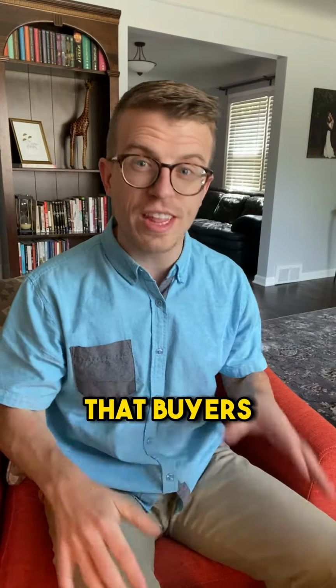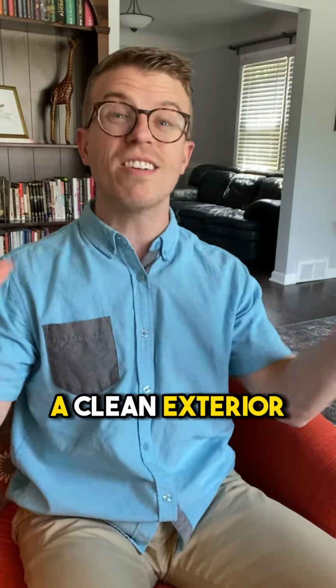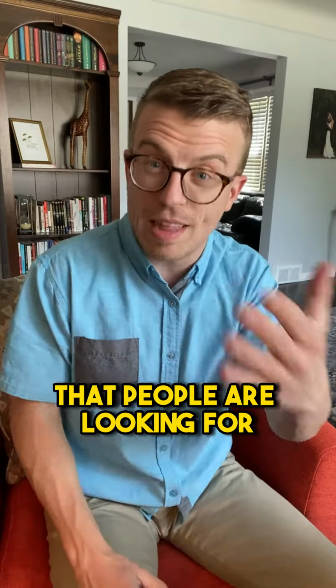Number 3, you can't go wrong with curb appeal. This is the first impression that buyers will often have of your home. A new front door, fresh landscaping, a clean exterior, those are the big ticket items that people are looking for.